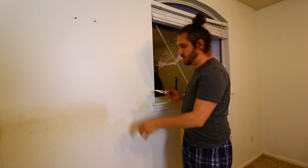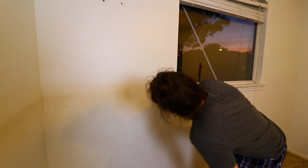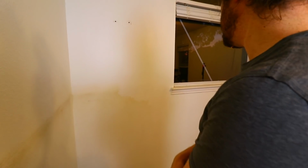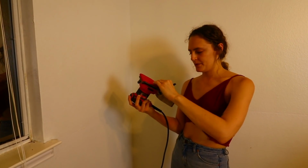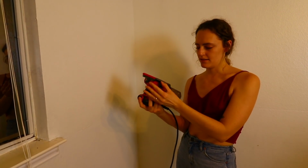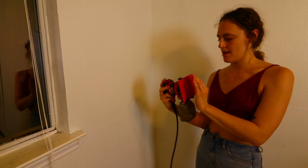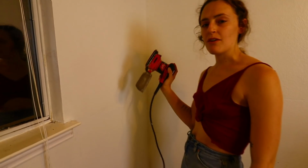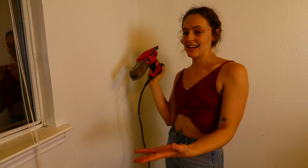This looks so bumpy. It is a little bit different. I really don't mind the texture of it, but it doesn't cover the line. Plan A didn't really work, I feel like. I mean, it's not worse, but it's definitely not better. Right. So we're going to try plan B, which is using our sander to sand down the raw edges and then either paint or maybe retexture. We'll see how it looks.